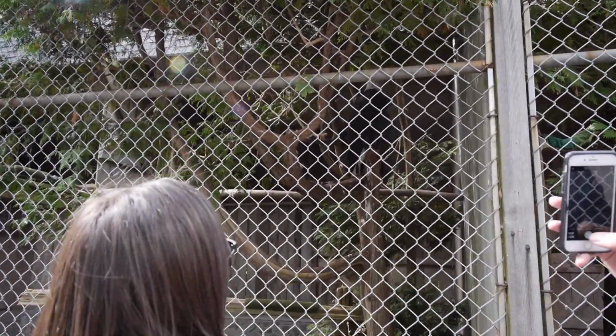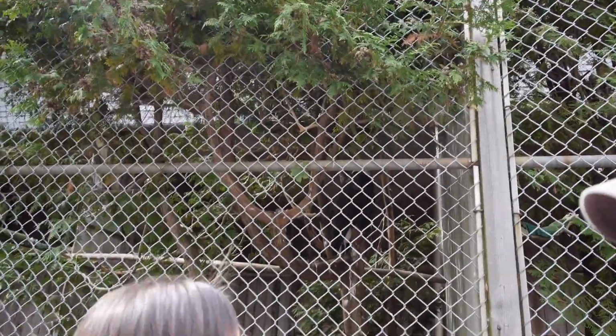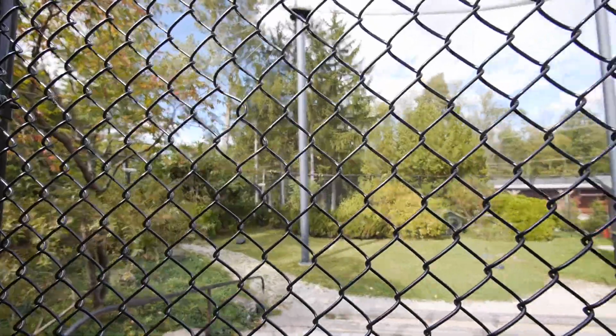Cornelius. Hey, so we're here to see Cornelius. No, I can't see him through the fence here, really. Cornelius wants to be hard to see, even on Harry.